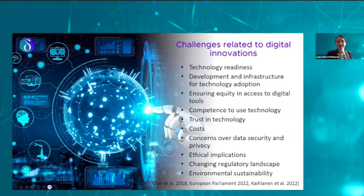Okay, in terms of challenges related to these digital innovations, of course it depends on the innovation itself, but technology readiness and the systems across are different. We have some places that are more equipped than others, so we need to understand the setting where we are working, and sometimes we need to update the technologies and infrastructures that we have. But also we need to ensure that competencies are up to date, competencies of professionals, but also competencies of patients and their families.